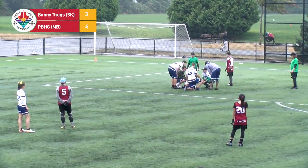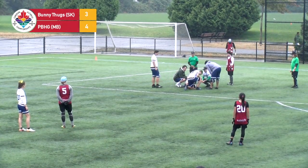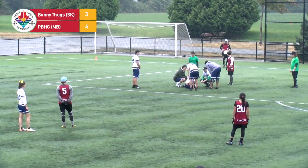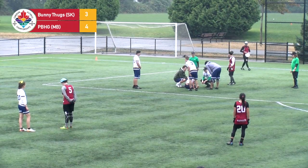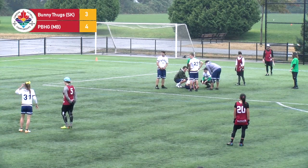So trying to make a play on it, but unfortunately some contact with the ground there. And like you said, the strict rules, of course, she will have to be evaluated by a medic before any of that becomes a thought process here. Hopefully just making sure she's okay.